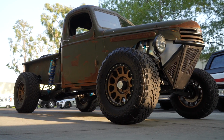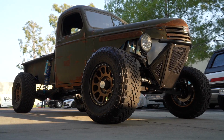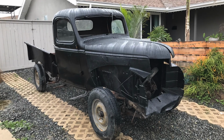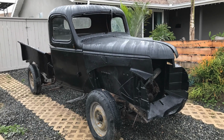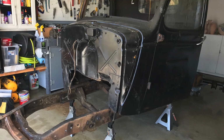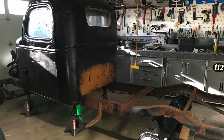I know absolutely nothing about this truck and I'm dying to learn about this one. It started as a 1941 GMC truck. I found it on Craigslist. The dude dropped it off in my front yard. Stock '41 truck, it was kind of hanging apart.